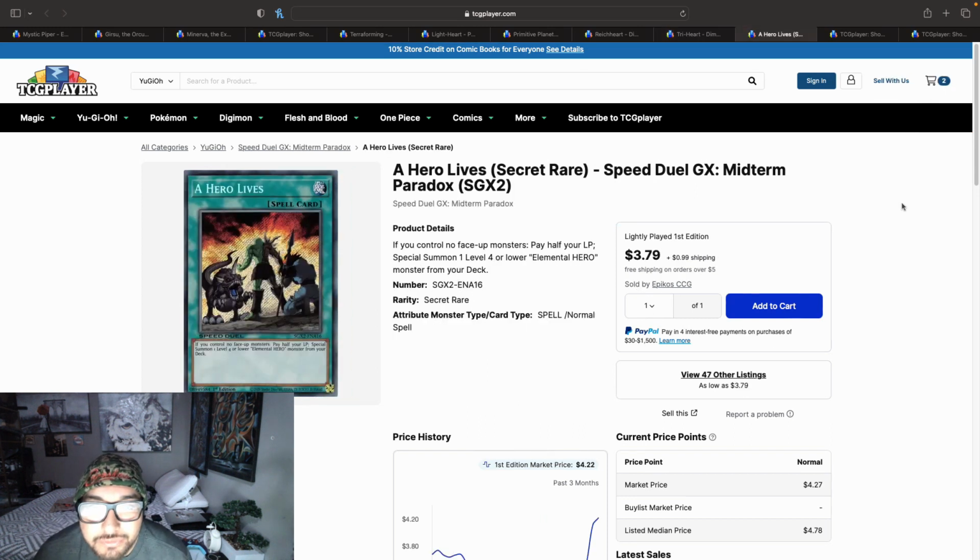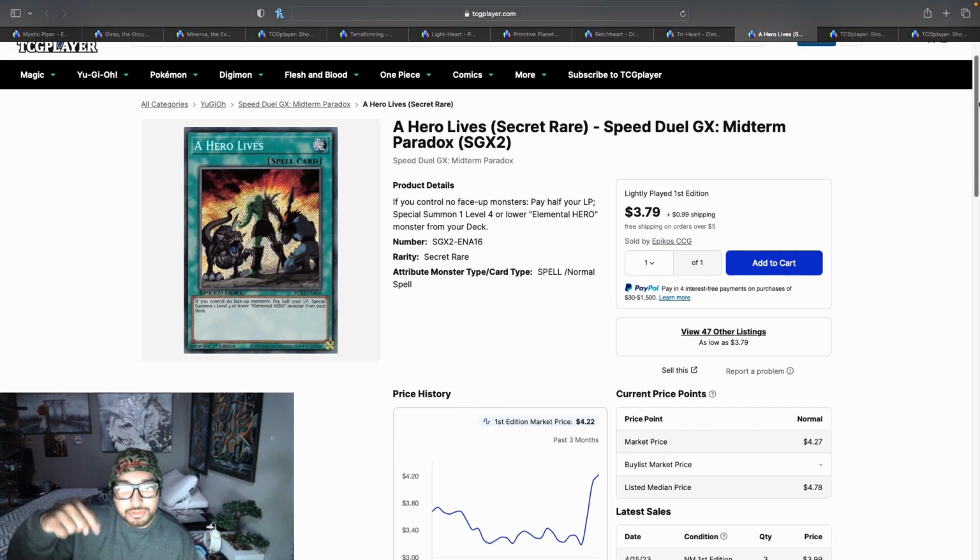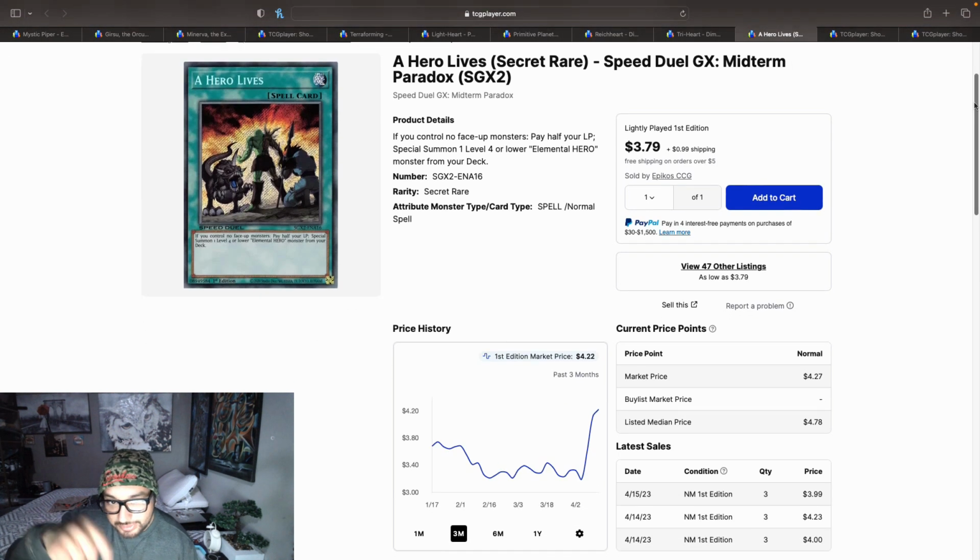Hero Lift Secret Rare from the Speed Duel set has been going up in price, and it is part of that combo that I mentioned. I will put a link down below so you guys know what combo I'm talking about by Jesse Kotton. So if you guys want to check that out, go down in the link.